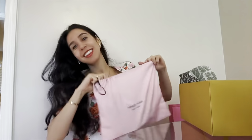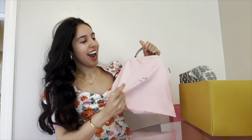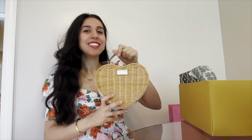So let's get into it. Can you tell what it is by the shape? Okay. This is the bag. Oh my gosh. My heart. I'm obsessed with this. Honestly, I think it's the cutest bag that Kate Spade has ever released, in my humble opinion. I think it's so cute.